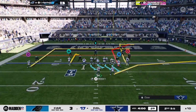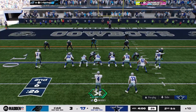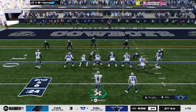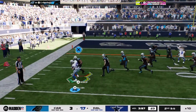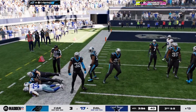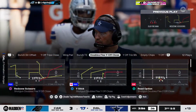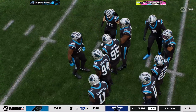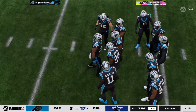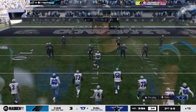Second and 6 from the 10. Here we go. They'll run out of the gun here. Williams. It'll go down as a 2-yard loss, and it brings up a 3rd down. Partner, so much for situational football because that's the absolute last thing you want to do when you're protecting a lead in the 4th quarter. Not only do you lose yardage, but you find a way to go out of bounds and stop the clock.